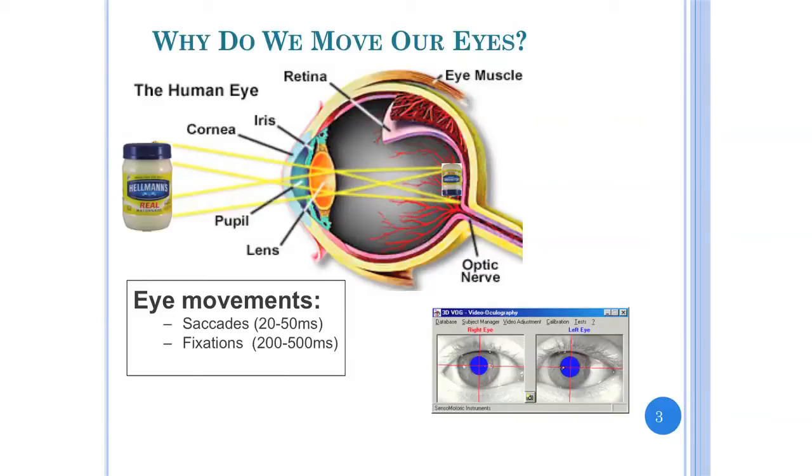Now the back of the eye is called the retina, as you may remember, and it's a very sensitive layer of neurons. The rods and the cones are there. The rods are sensitive to light. Cones are sensitive to color.